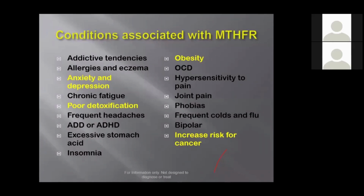So if you have a look at this list, for example, MTHFR plays a role in addictive tendencies, anxiety and depression, chronic fatigue, and our detoxification. It affects whether or not we can process histamine, and whether or not we're going to sleep properly. Excess stomach acid, for example reflux, our sensitivity to pain, whether we've got joint pains or muscle pains, phobias or paranoias, whether or not you're OCD, and obesity. So you can see, having a look to see if we've got MTHFR and addressing that, which we can do, has a knock-on effect with all of these symptoms.